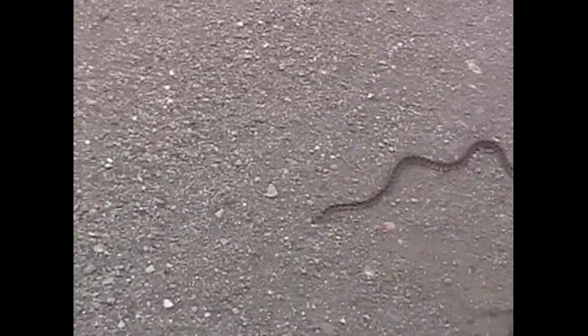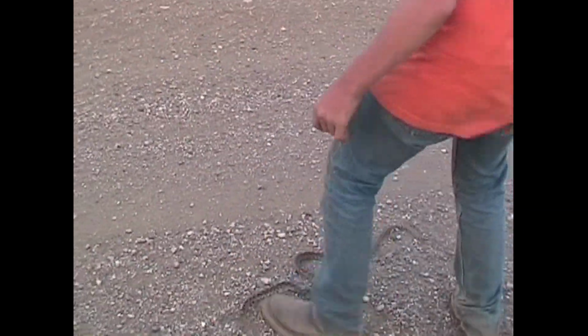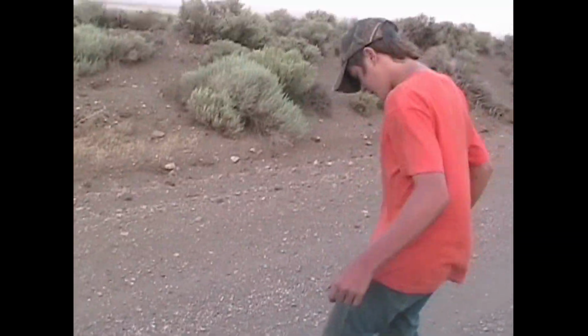We go out on the road, and here's a Great Basin gopher snake out on the road taking a chance of getting run over. So we're going to try to convince him to get out of the road. He's trying to strike at Joe, but if he strikes him it won't matter because they don't have big enough fangs to do anything. And another thing, they're constrictors, so all they have is a few holding teeth and no venom, so it won't hurt that much.